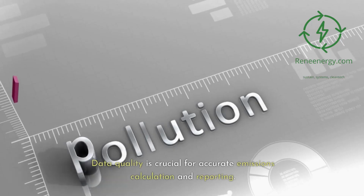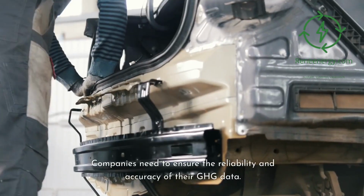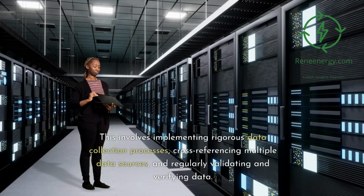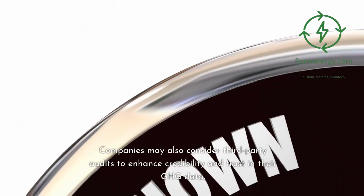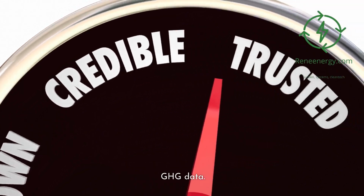2. Ensuring data quality. Data quality is crucial for accurate emissions calculation and reporting. Companies need to ensure the reliability and accuracy of their GHG data. This involves implementing rigorous data collection processes, cross-referencing multiple data sources, and regularly validating and verifying data. Companies may also consider third-party audits to enhance credibility and trust in their GHG data.